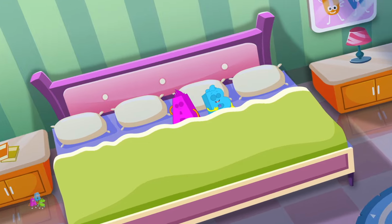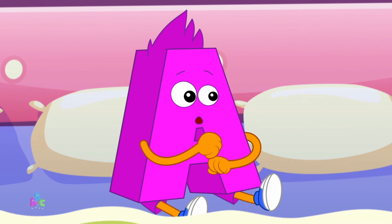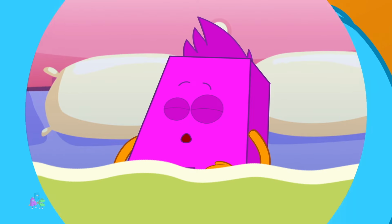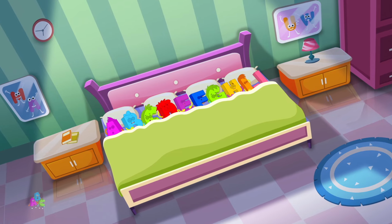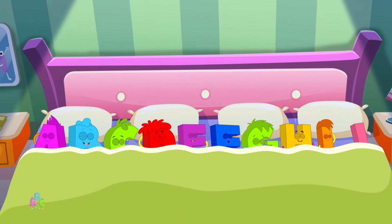Two. There were 2 in the bed and the little one said, "Roll over, roll over." So they all rolled over and one fell out. One. There was 1 in the bed and the little one said, "Have a good night, have a good night." There were 10 in the bed. Yeah! Yeah!